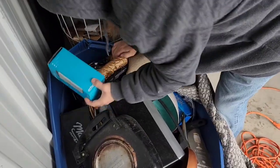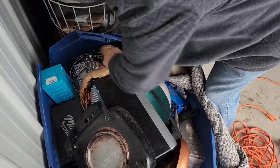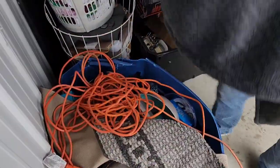That's a chair leg. That's probably what these are, some kind of chair legs. Looks like it. Yeah, these are some kind of chair legs. Okay, all right. Well, we're going to put all this stuff away. Oh, let's take a basket.